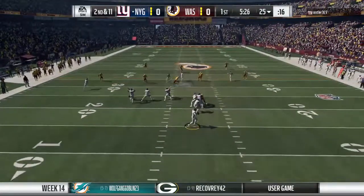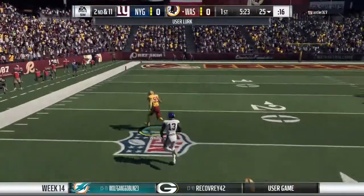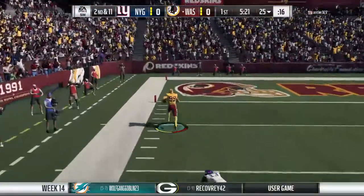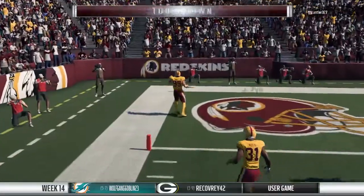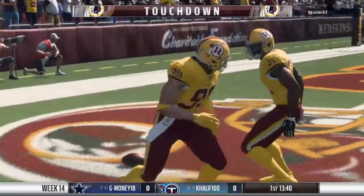Webb now from the gun. Trying to get it to Beckham, and it's intercepted. Picked off near the 29. And he will bring this one back. It's a pick 6 for a Redskins touchdown.